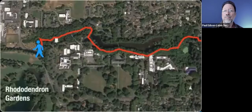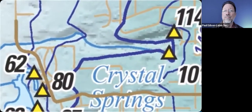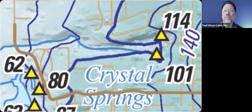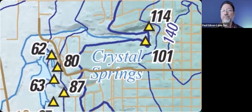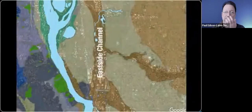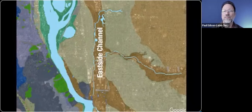So we have a second set of springs. The first set was at about 100 feet in elevation, back up at the headwaters where the water table meets the slope of the hill and comes out at 100 feet. The second set of springs is at around 60 feet, roughly, here in the Rhododendron Gardens. Another set of north-south running springs that flow into the Rhododendron Gardens golf course and then down through Westmoreland Park and eventually to Johnson Creek and eventually to the Willamette.